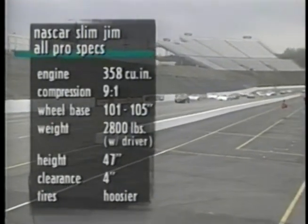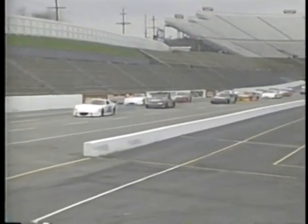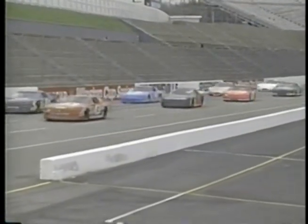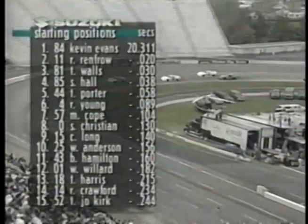And just like the other series, this series can be used as a stepping stone to get to the major leagues. You know, basically, the guys can come out of this series and make it to Winston Cup if they want to. Because the word NASCAR, let's face it, this is NASCAR Touring Series, and the word NASCAR is magic in stock car racing. Take a look at our starting lineup.